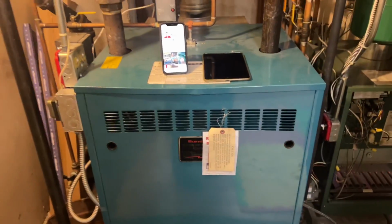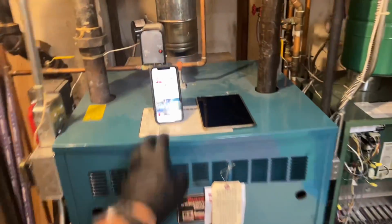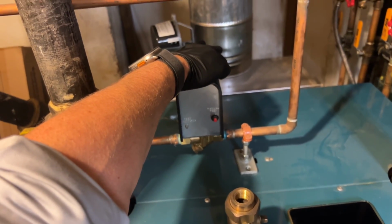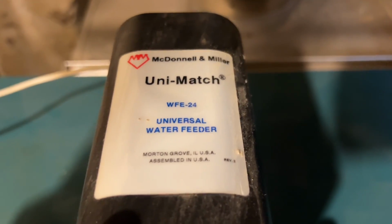Okay, Peter. Type of boiler. Excellent. Okay. Parts identification. What is this called? That is our water heater. You don't remember the model number? I don't expect you to memorize it, though. It starts with a D or an E? WFE 24. I'm good. All right.